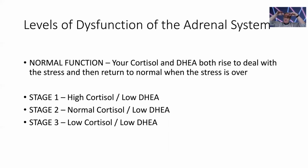And so the first level, we call it stage 1, when the adrenals are breaking down based upon chronic stress, is my cortisol stays high, but my DHEA falls. So when we see the test, if we see a high cortisol with a low DHEA, this is stage 1. Now, if it stays like this, sometimes this can take months, years. Now the cortisol starts to fall.